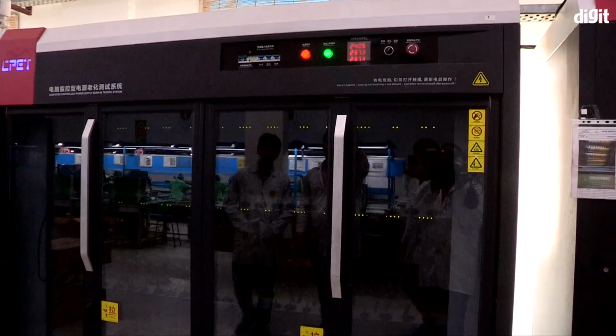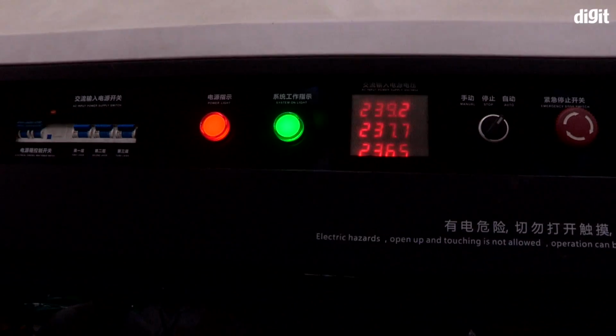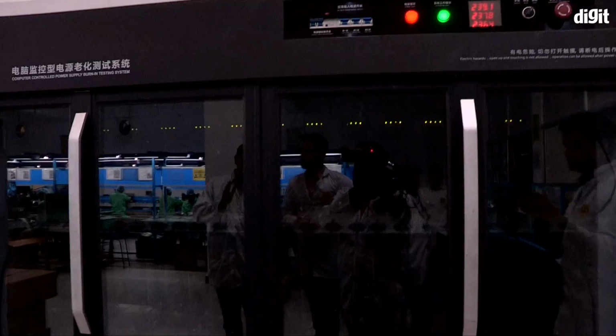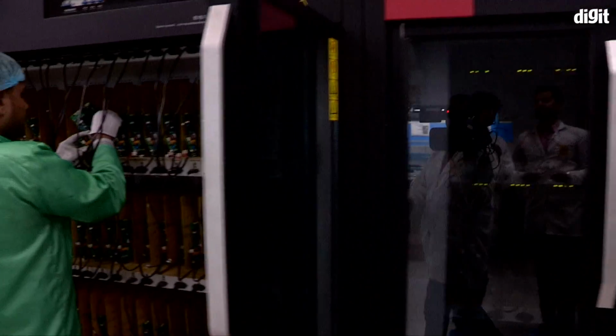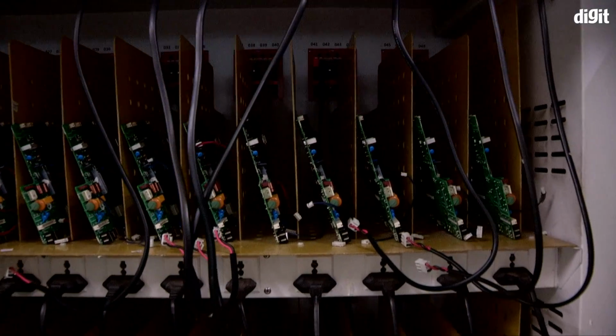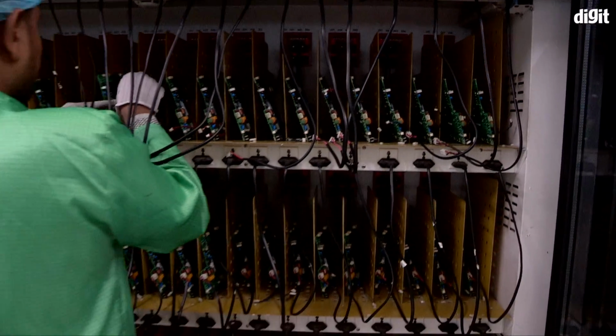Right now you can see it's being tested at 240 volts. One rack is being tested at 236. Like this, all machines check the voltage levels of the motherboard. Each and every motherboard goes inside, not a random selection. Each board you have made gets tested. What is the duration for which it is in? We usually do 2 hours testing.